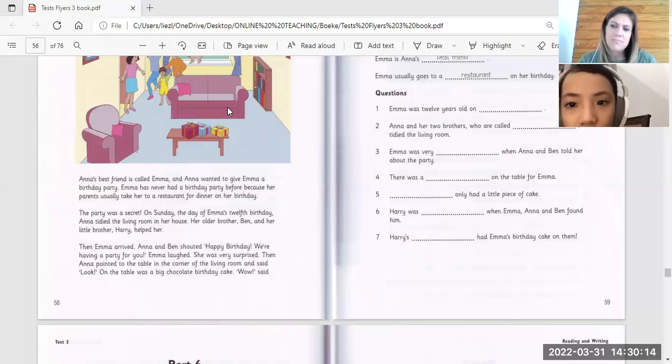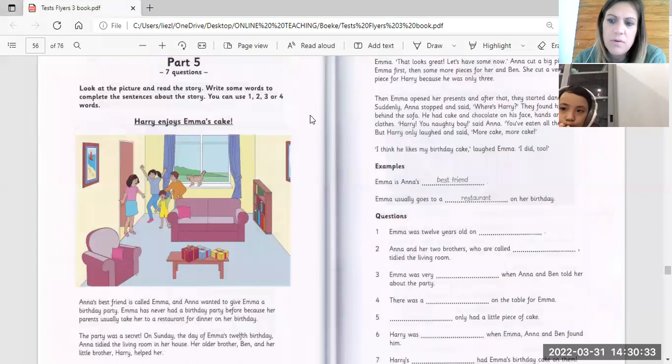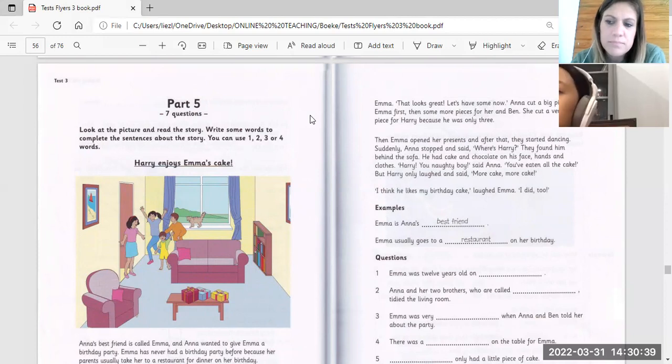Then Anna pointed to the table in the corner of the living room and said, "Look." On the table was a big chocolate birthday cake. Emma said, "That looks great. Let's have some now." Anna cut a big piece for Emma first, then some more pieces for her and Ben. She cut a very small piece for Harry, but he was only 3.